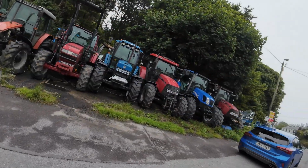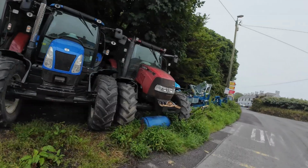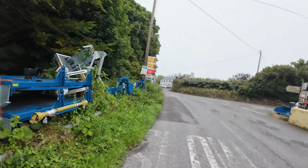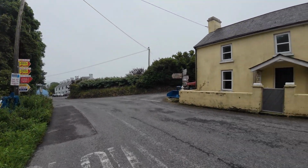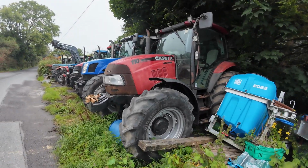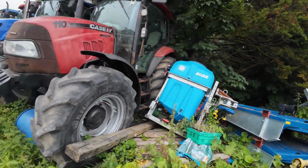Massey Ferguson 130. Oh my god. Case Maximum 110. That's a nice tidy tractor. Of course we have another Massey Ferguson 130 over. We'll look at that in a minute. Case Maximum 110, Case International, of course. International again. Cyrus McCormick. A couple of sprayers.